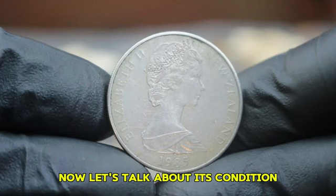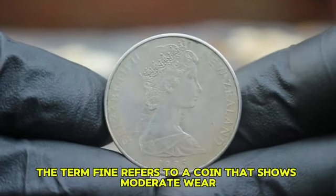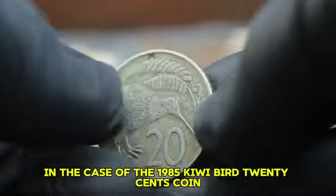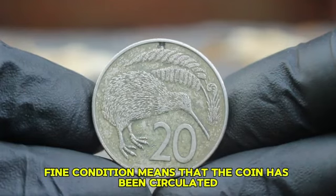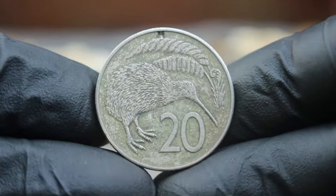Now, let's talk about its condition. The term fine refers to a coin that shows moderate wear, but still retains much of its original detail. In the case of the 1985 kiwi bird 20-cent coin, fine condition means that the coin has been circulated but is well preserved with clear details and only light signs of wear.